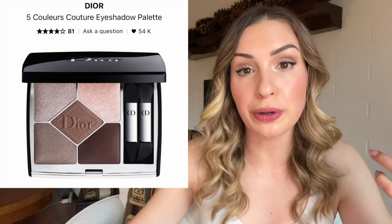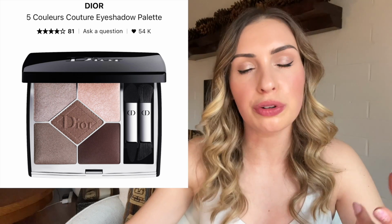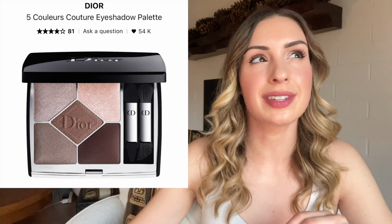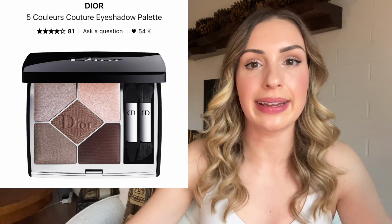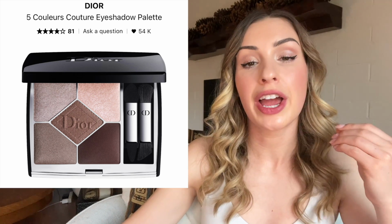They look super good on drier eyelids or even mature skin. They really don't crease. I think it's a good formula, and I think probably the best colorway that they have at Sephora is probably soft cashmere. I know, look at me recommending like cooler tone palettes, but it's true, soft cashmere is such a good palette.